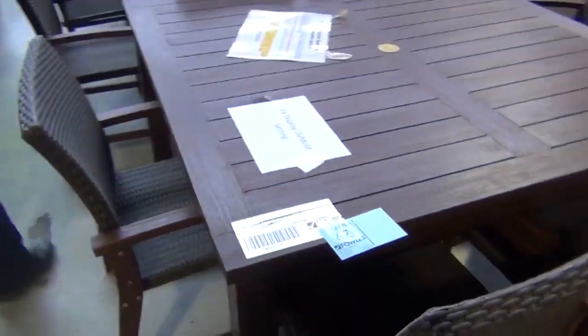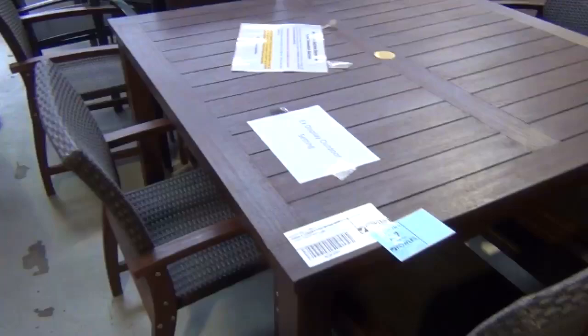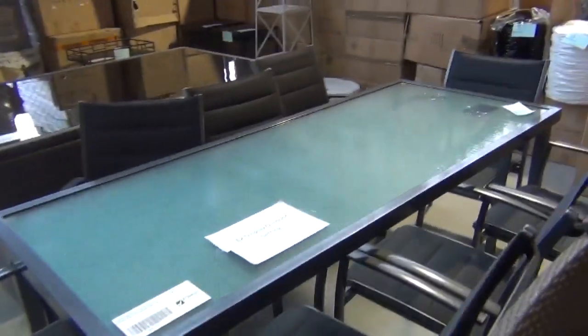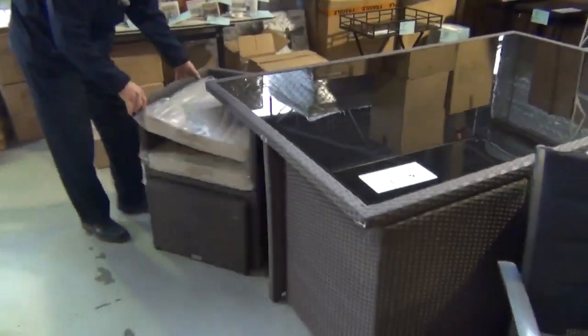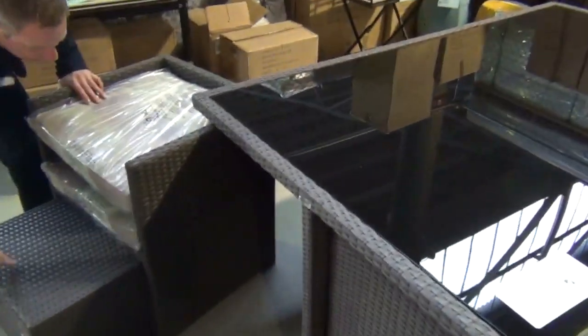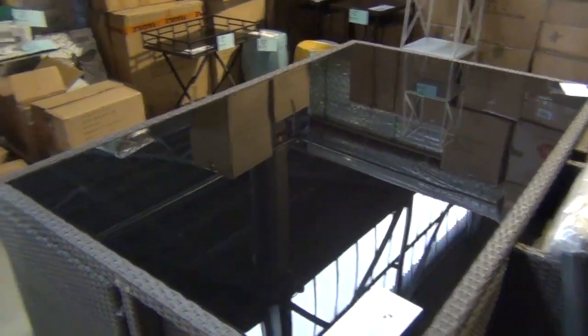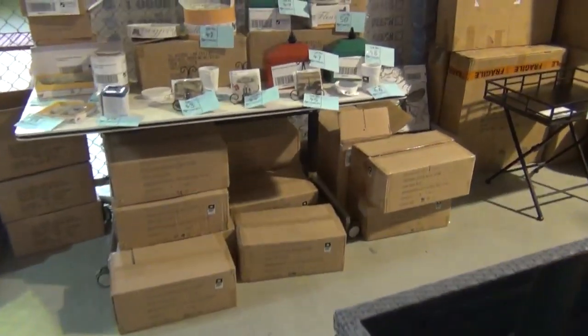Some more outdoor furniture up here. I've got a beautiful solid timber square setting there, 8 seats. We've also got a beautiful 8-seat rectangular, and also we've got this nice compact unit here where you've got the footstools that come out, everything tucks away really nicely there, so some good outdoor furniture there tomorrow. Also, we've got plenty of homewares in tomorrow, so they'll be good fun.